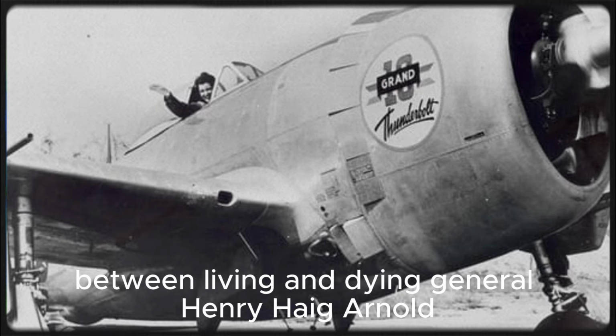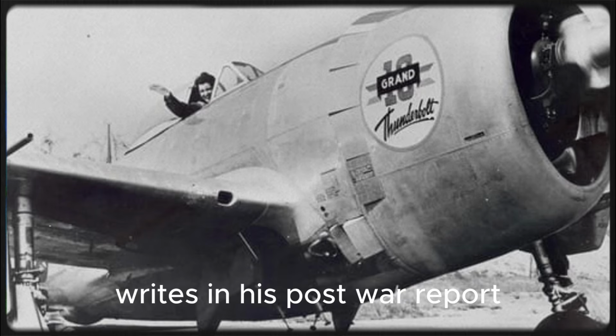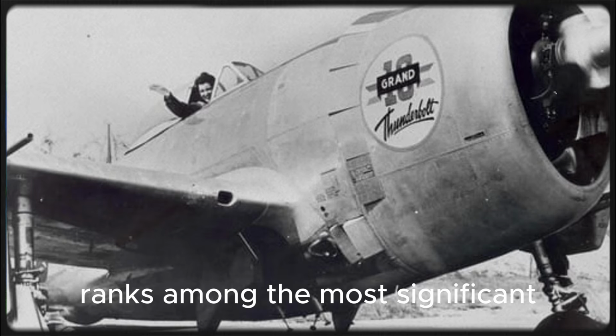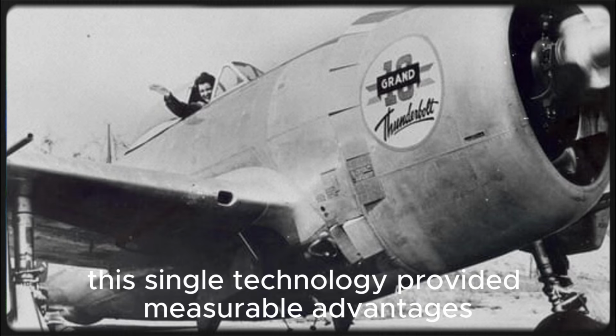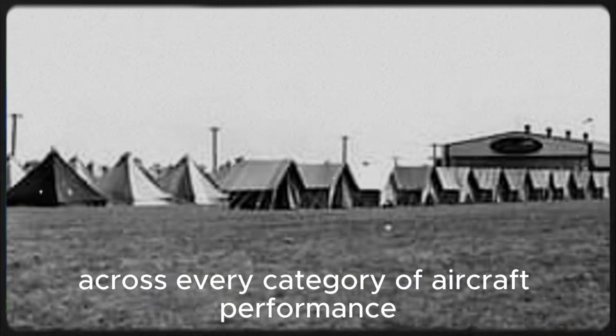General Henry "Hap" Arnold, commanding general of the U.S. Army Air Forces, writes in his post-war report, "The development of the constant speed controllable pitch propeller ranks among the most significant technical achievements enabling American air superiority. This single technology provided measurable advantages across every category of aircraft performance."